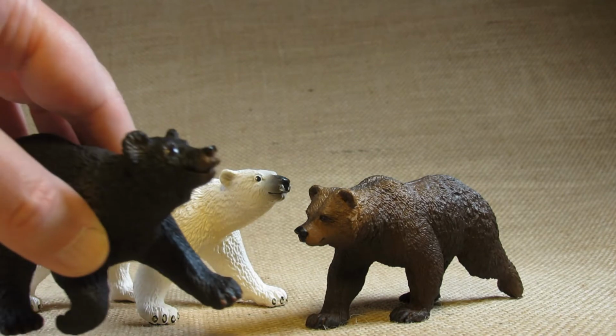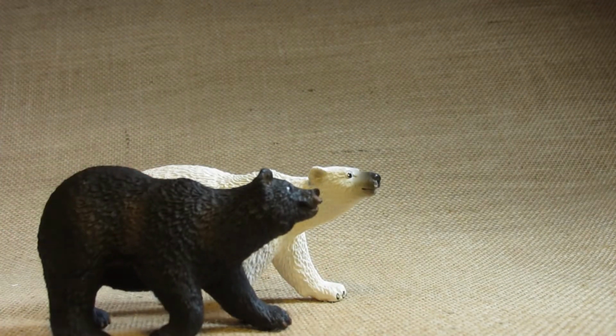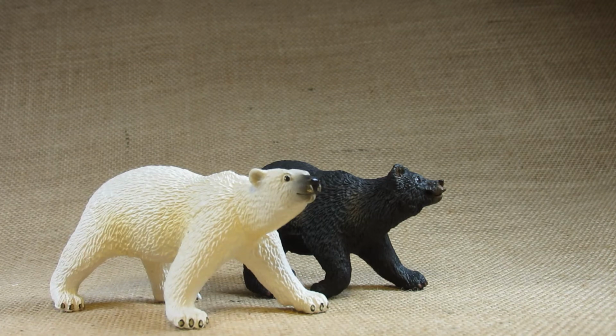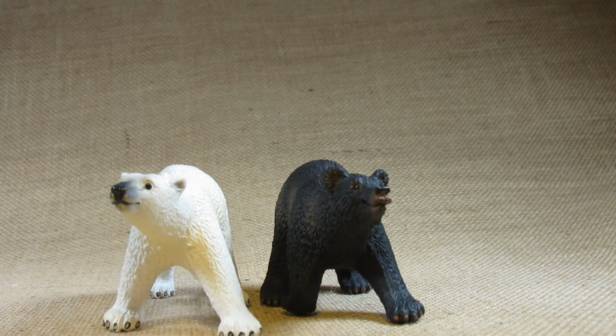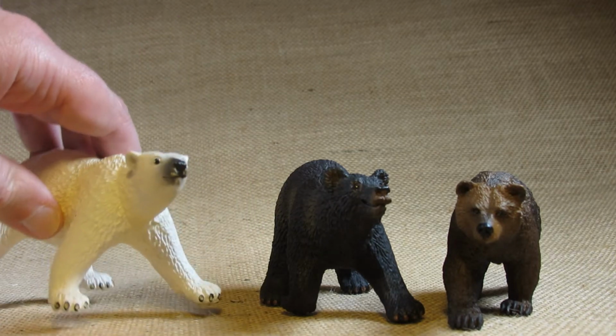Now here is the black bear. Let's compare the black bear. Now this black bear actually looks like it's just a little bit smaller than the polar bear. However, the figurine shows that the polar bear is not very large compared to this black bear. Black bears can be very large, however, they are normally not as large as polar bears or not as large as some grizzly bears. So if we were to display these together, perhaps the black bear is a full-grown bear and the grizzly bear and the polar bear are young bears that have not fully grown. Because normally, out of these three, the black bear would be the smallest.